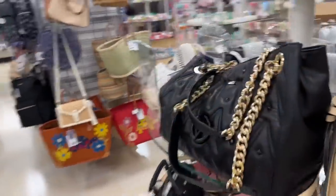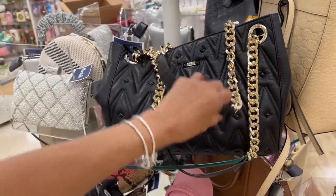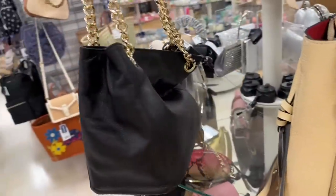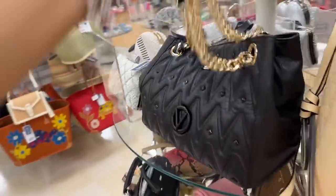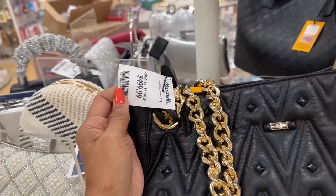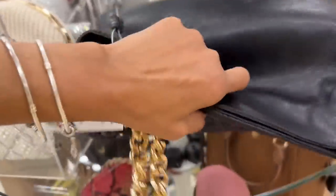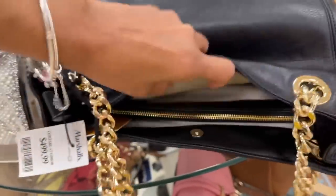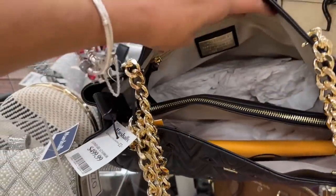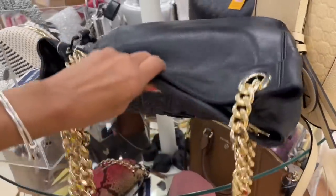Okay. This is a different style. Whoa. I love when they have the chain strap. They look so luxe. See this? My shopping buddy says we hit the jackpot today. This one is $500. Whoa. It feels so soft and luxe. Let me see if I could open this. Okay. Here's the interior. Dust bag is inside. Isn't that beautiful?